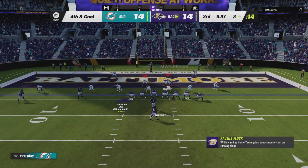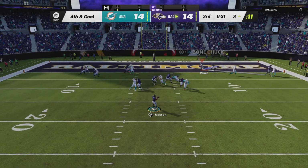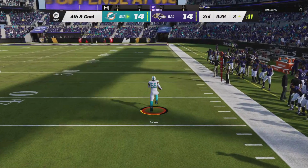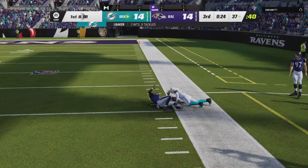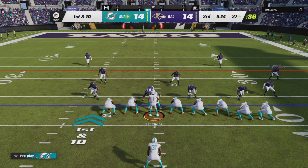They'll come out in the pistol. They'll try and throw for it with Jackson. And his pass is intercepted for the 4th time today. Picked off by Jerome Baker. And he's into the clear. And the Dolphins are going to take possession of the football. Line of scrimmage, the 37 on 1st and 10.